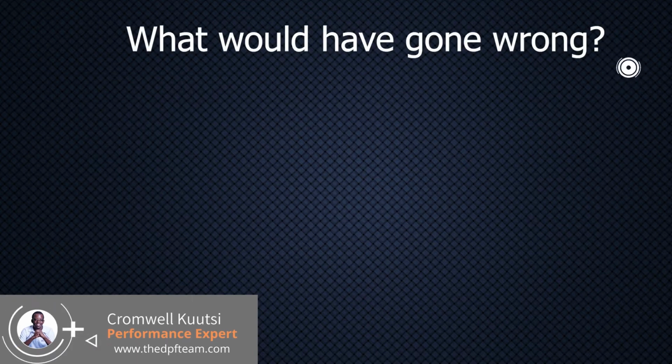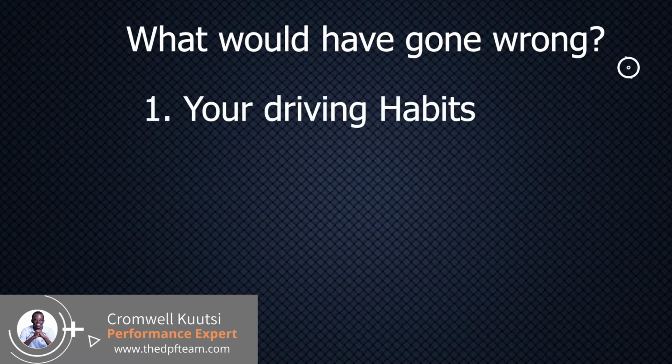So pretty much in our experience, we've seen that there are three causes of failure of these DPF systems, right? The first major cause is your driving habit, right? First of all, let me just explain what a DPF is. A DPF is mainly a system that filters the soot coming from your diesel engine. It's believed that diesel trucks or diesel vehicles in general are polluting the environment so much, so they've been mandated to come with this emission equipment, which is on the exhaust.